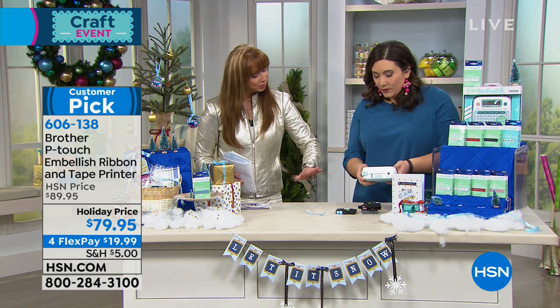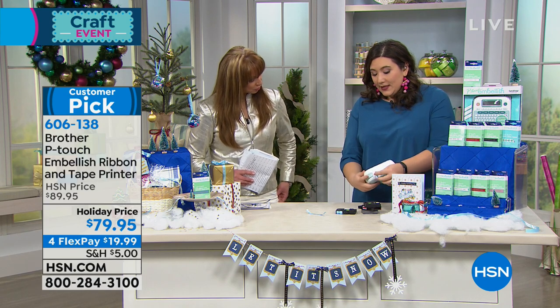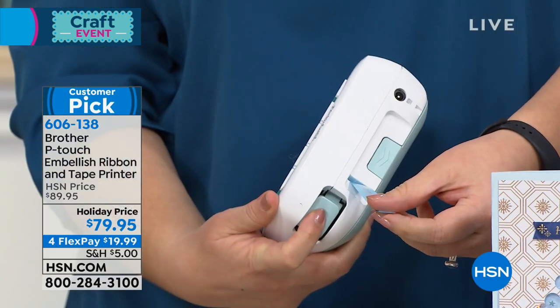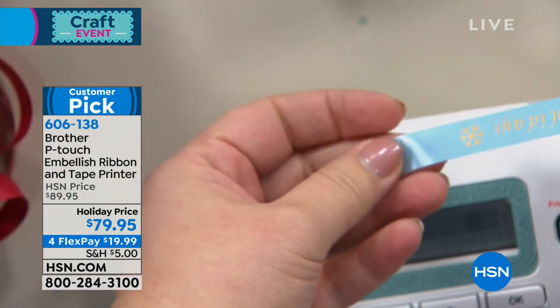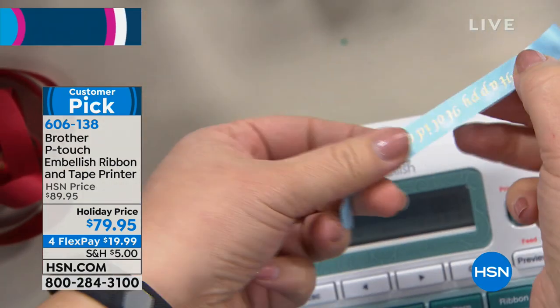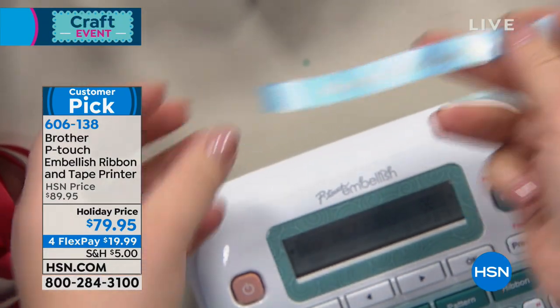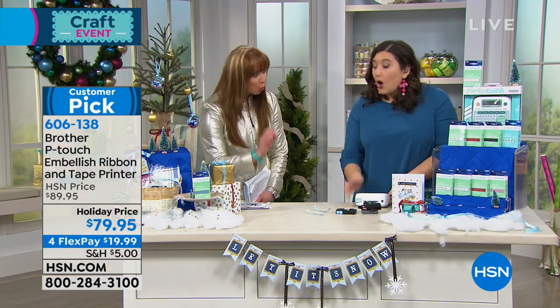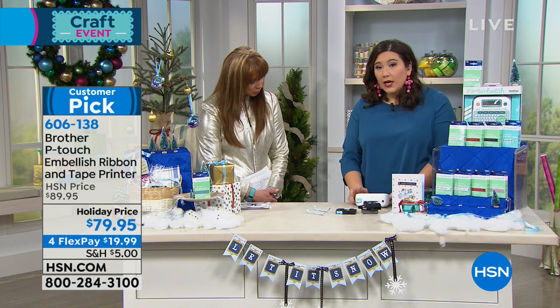So walk us through that out of box experience. Pretty much what I did is I just typed something in. I print it out, I clip it off with the built-in cutter, and there I have my happy holiday sentiment written out. You can see that with gold right there, which is really cool. And Julie, you said I can do that with ribbon or tape. Ribbon or tape. And you can do lots of different patterns.